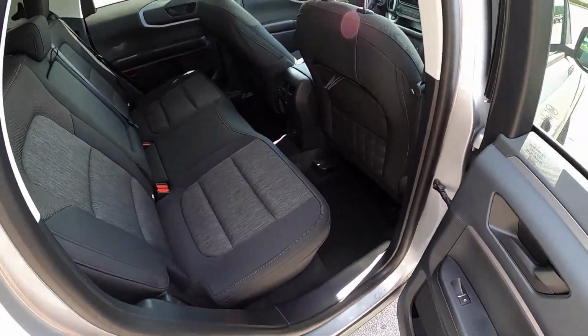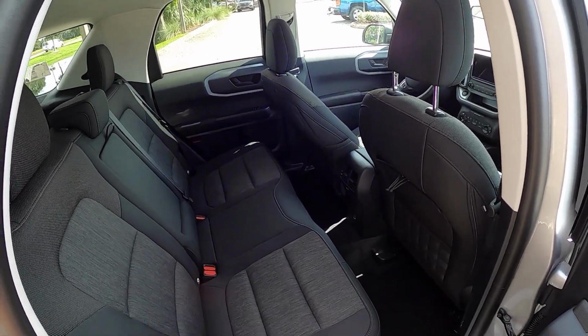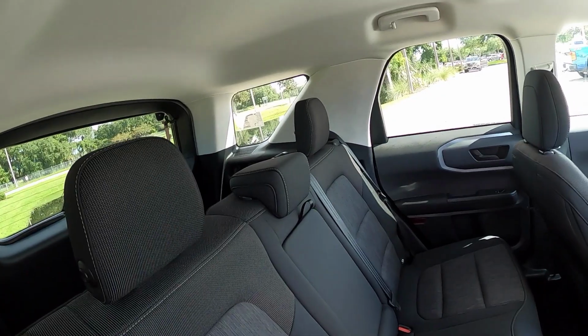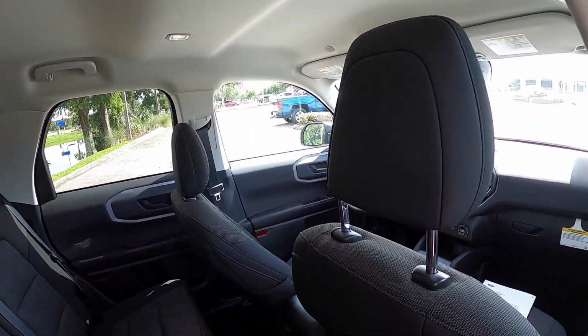As you can see here, it's a little bit tight in the back. Obviously, it's based on the Escape. Doesn't have a ton of leg room, but it's a pretty nice interior. If you can see, I'll pan around here a little bit. You can see the interior of this Bronco Sport.